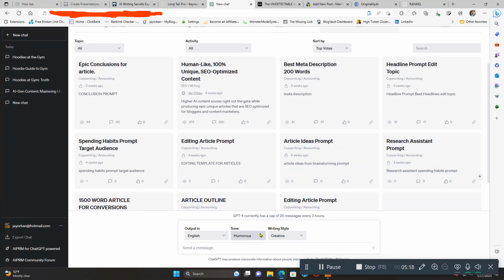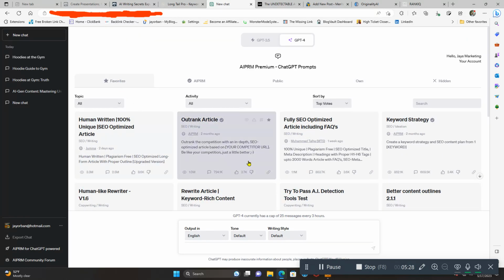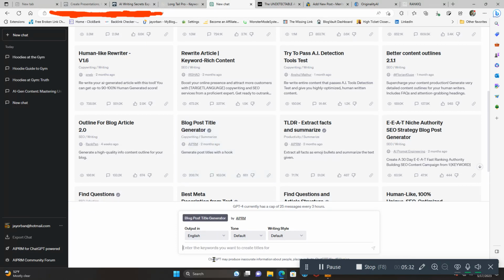So what we're going to do here is we're going to put these back to default, and we're going to go into a prompt over my favorites called Blog Post Title Generator. And what you can do if you're not using ARPR Premium is you can just type in, give me 10 suggestions for a blog post title generator that get the most clicks on Google. And it should work pretty much the same way.